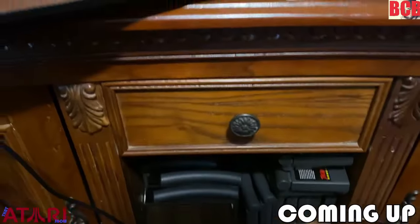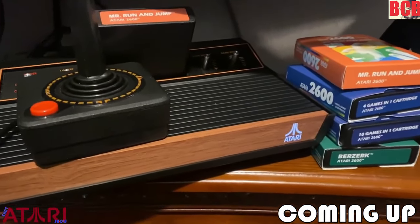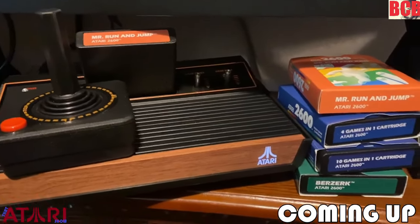So what are the best games to play on the brand new Atari 2600 Plus? Well, this is my list of my top 30, and you might be surprised by the gems that I pick. Get ready, guys. This is going to be a fun one.